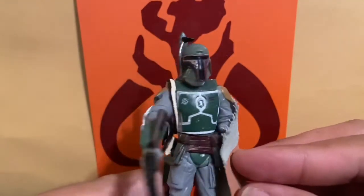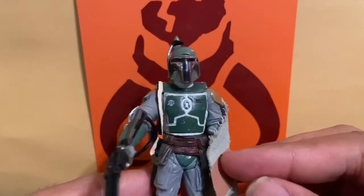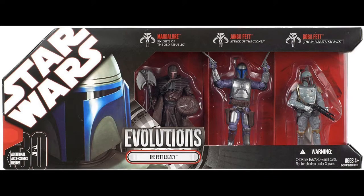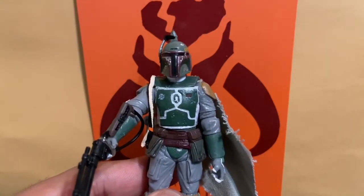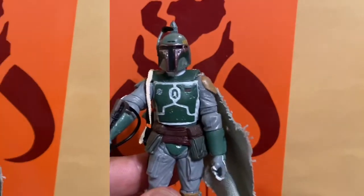Boba Fett. Of course, this is the Boba Fett from the Fett Legacy collection, I believe. You also have a Jango Fett on there, and the old Mandalore warrior. So without further ado, let's go ahead and dive into this awesome figure.